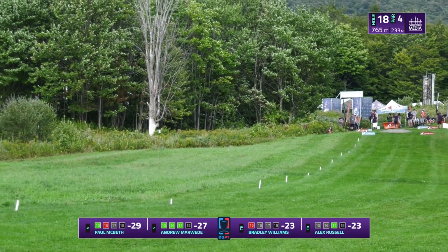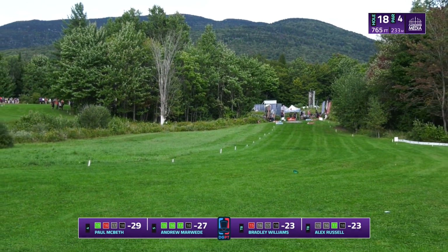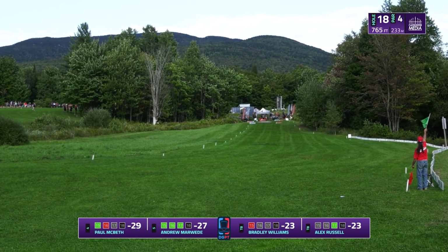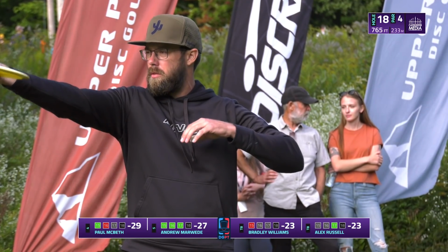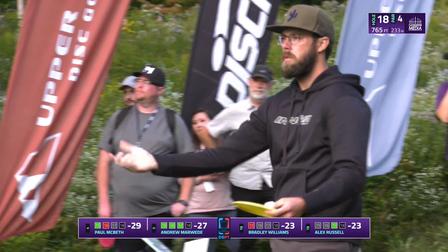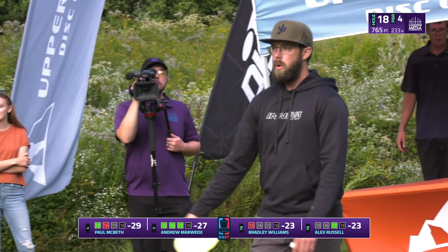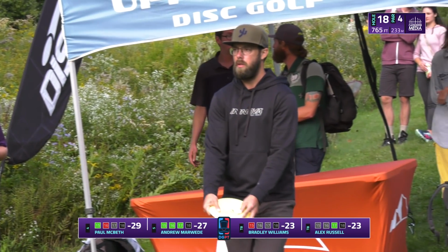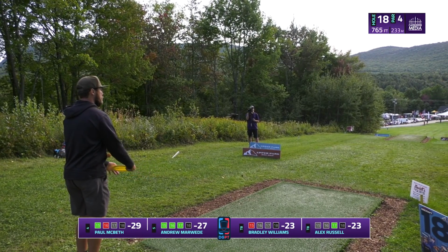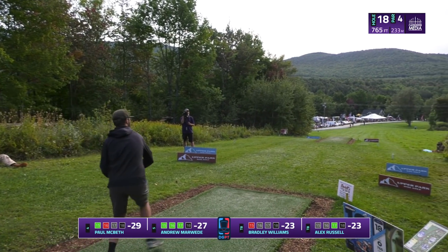Alex has thrown this really well. I love how he kept it low. And look at that. Even with as low of a trajectory as he had, he still got that skip and flare toward that left OB. Yeah, and what's interesting is this grass is so lush, too. It's interesting to see these discs get the reaction off the ground.